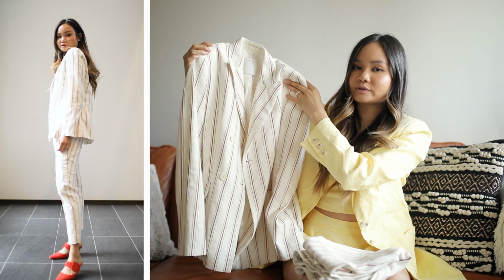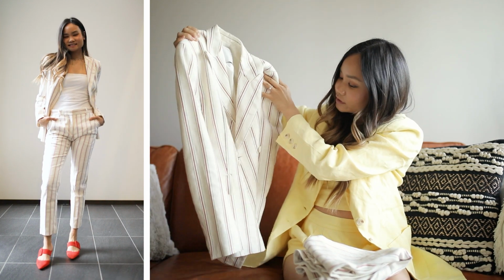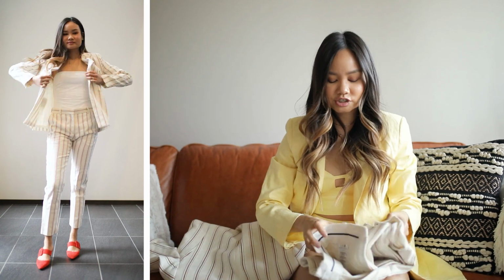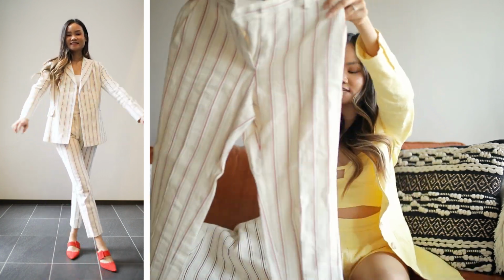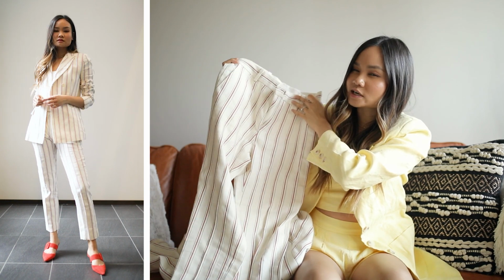Peter calls it kind of like my Beetlejuice candy cane suit. I don't care, I love it. It is this really nice jacket right here that's double breasted, and then it actually comes with a pair of pants as well that are nice and tapered at the bottom, and these are really high-waisted, so if you have a big lunch, you can hide it with these high-waisted pants.